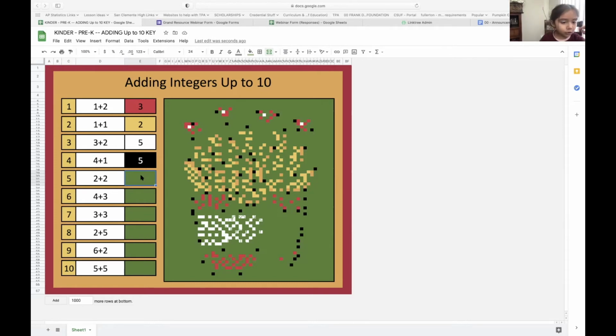2 plus 2 is 4. Good job. How'd you know that? I didn't see you do fingers. Well, I didn't need to because I already know. Because I practiced on my paper, and I know that was 4. Oh, okay. You remember from practicing. Good.